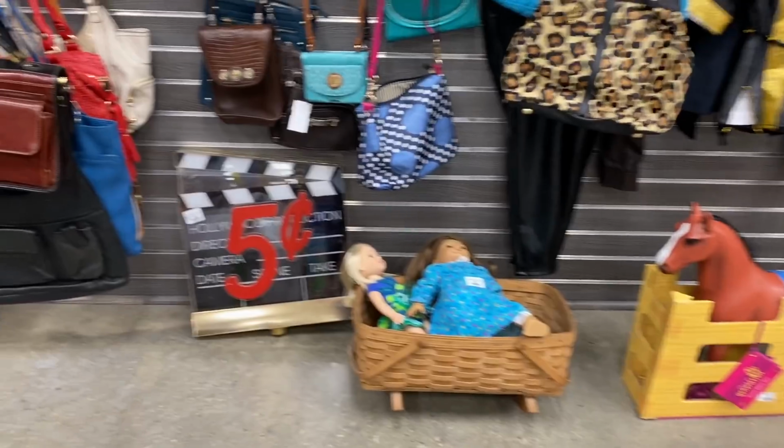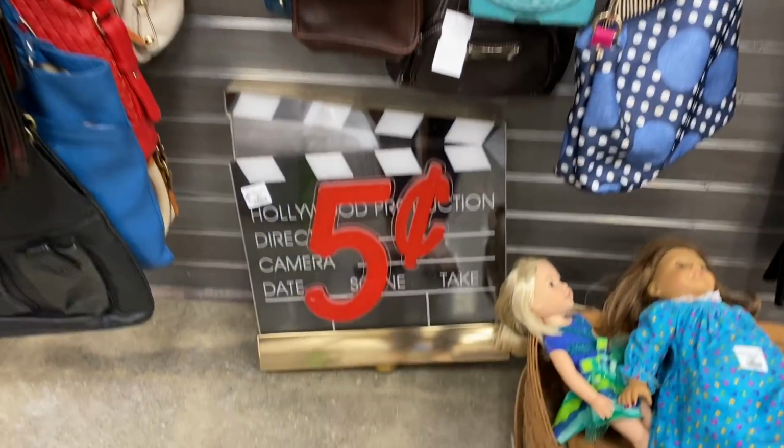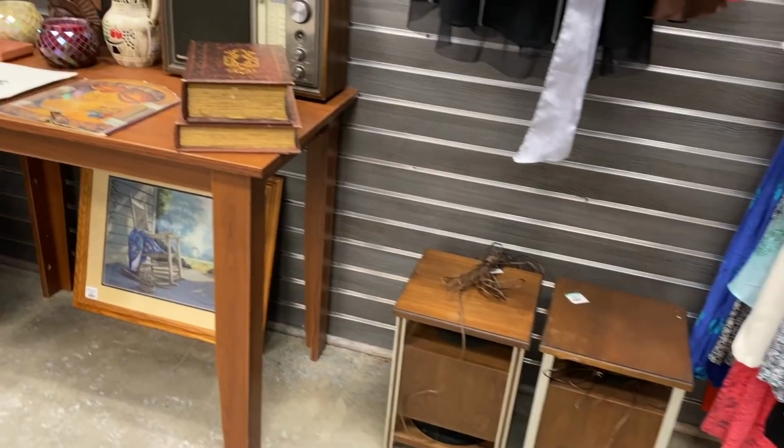This art piece was really neat. I think it'd look really great if someone had a little movie room in their basement or something like that.